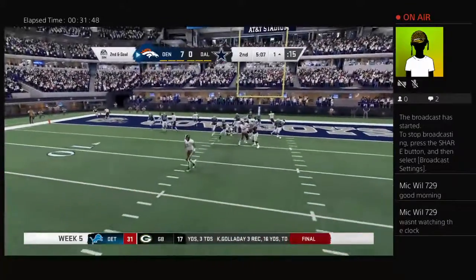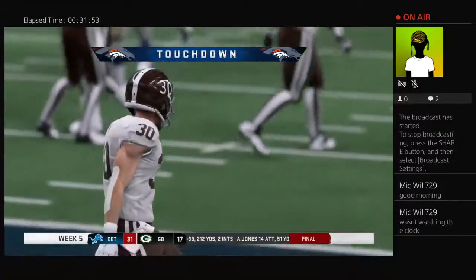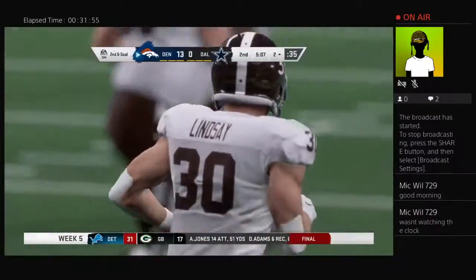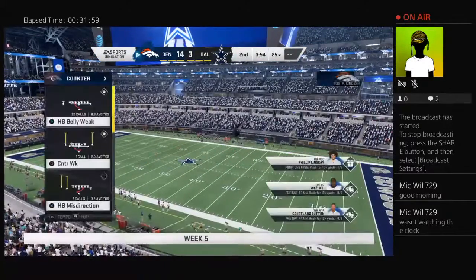They'll try to run with Lindsey, and he'll get in. Touchdown, Denver. Phillip Lindsay hitting double digits. Touchdown for days.